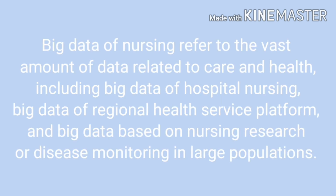In the era of big data and massive information, people are increasingly concerned about how to apply information technology to work and life, and massive unstructured data have also been widely used in hospitals. The most obvious changes are reflected in nursing services. Big data of nursing refer to the vast amount of data related to care and health, including big data of hospital nursing, big data of regional health service platform, and big data based on nursing research or disease monitoring in large populations.